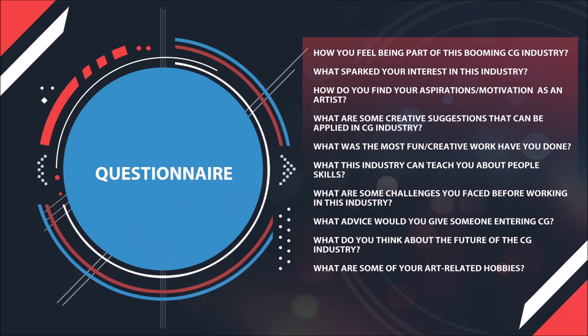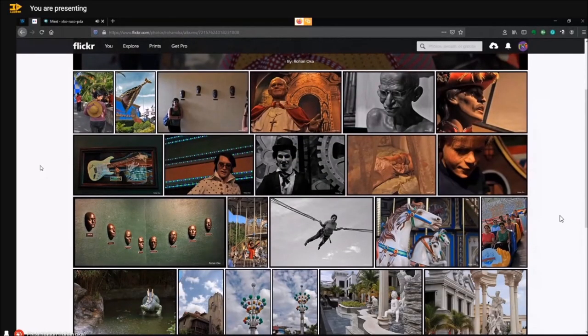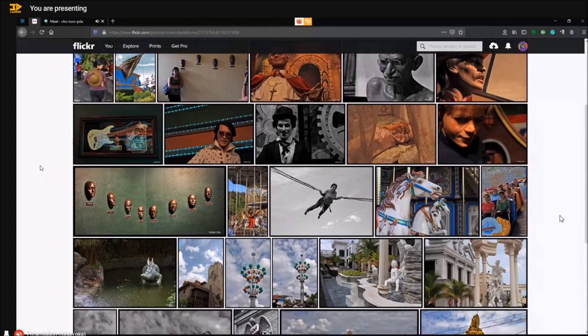I do travel photography. This is before COVID, obviously. And I also write some short stories in my free time. I haven't really published anything, but I can show you if you can see my screen. So this is some of my photography work, if you can see. Yeah, we can see it. Yeah, so this is what I've been doing as a hobby over the couple of years.